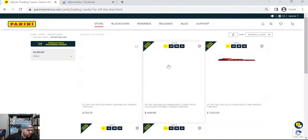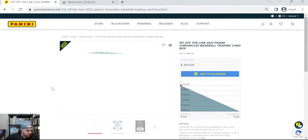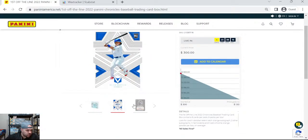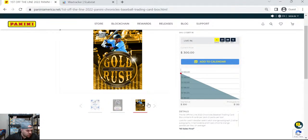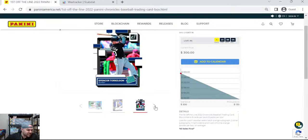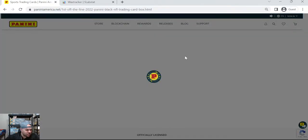What else we got? I think Chronicles is coming. I mean, that's going to bottom out. Where is it at? 130. You get 3 autos and a mem card. That's not too bad. These would be a lot better if they had the logos. Panini baseball, that'd probably be a pass for me.